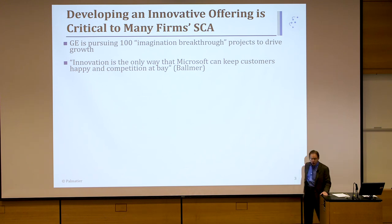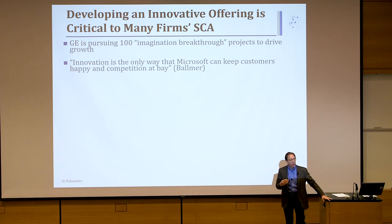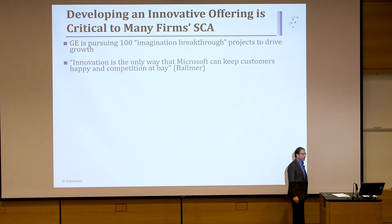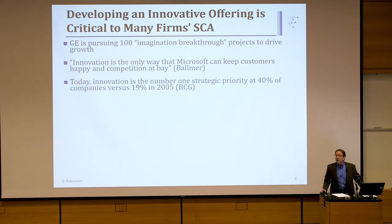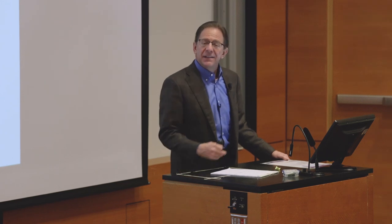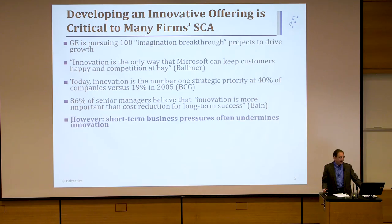If you look at Steve Ballmer, the past CEO of Microsoft, innovation is the only way that Microsoft can keep customers happy and competition at bay. Recognizing that in that space, the technology space, innovating in new products is critical to maintaining customer loyalty. Boston Consulting Group, one of the large consultant companies in the world, argues that innovation is the number one strategic priority at 40% of the companies versus 19% in 2005. This was based on a survey of senior executives. Bain Consulting, another large consulting company, says 86% of senior managers believe that innovation is more important than cost reduction. And this is common. All these firms or organizations see innovation in new products as a key way to build sustainable competitive advantage.